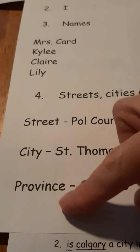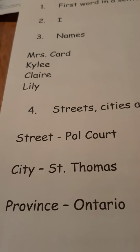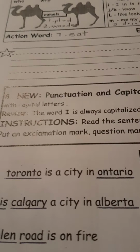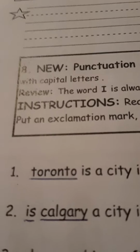And then we all live in the province of Ontario. Okay? So parts of my address need capitals. So let's look at our sentences today. And what I've done, boys and girls, is I didn't do it on your paper, but I did it on mine. All the words that need capitals I underlined just to help you along, because this is a little bit of a tricky exercise. So let's read the sentence together.